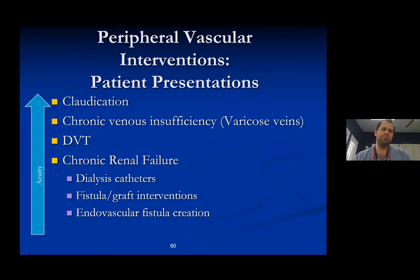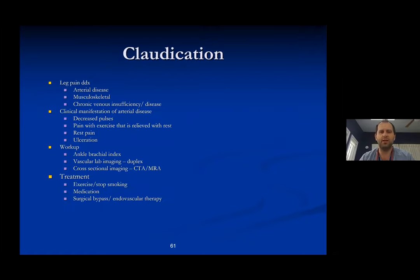Briefly, peripheral vascular interventions used to be the mainstay, the bread and butter of IR. Now a few other services provide these procedures, and specifically at Yale, our friends from cardiology have taken on quite a bit of this workload. But again, in descending urgency, you have patients that have not just claudication, but a critical limb ischemia, in which we perform revascularization. Patients who have chronic venous insufficiency, patients with DVTs, and then there's the renal failure patients in whom we implant all sorts of dialysis catheters, maintain their fistulas and grafts, or place our own fistulas.